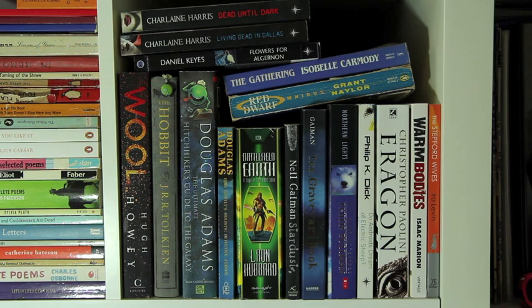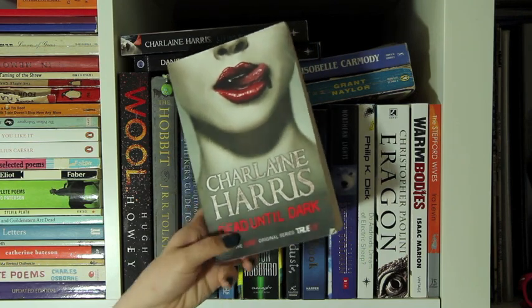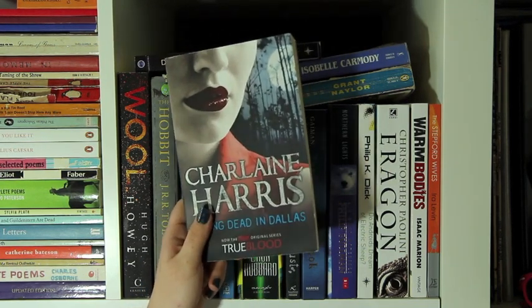And finally, this is the last cube on the shelf, which has my very, very small sci-fi and fantasy section in it. The lighting is going to be really dodgy for this one because it's so far away from my window, so I get no natural light, so it's all going to be harsh artificial light, which matches the harsh tone of the sci-fi books. Right? Starting at the very top, I have the first 2 books in the Sookie Stackhouse series by Charlaine Harris. This first one is Dead Until Dark, and the next one is Living Dead in Dallas.